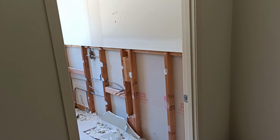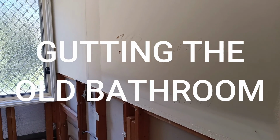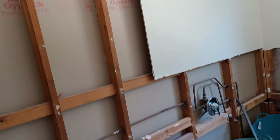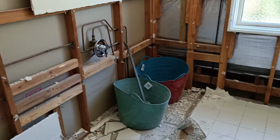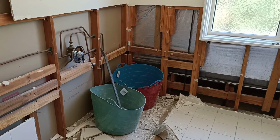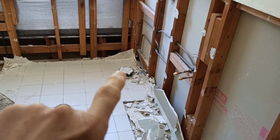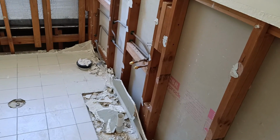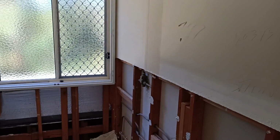Alright, so the renovations. Well, this is my bathroom 3 hours after the renovators came and started work. This is where the shower was. Where those two plastic buckets are was the bath. And that plug right there is where the toilet was. And our long cabinet was here. And that's where the mirror was. All gone.